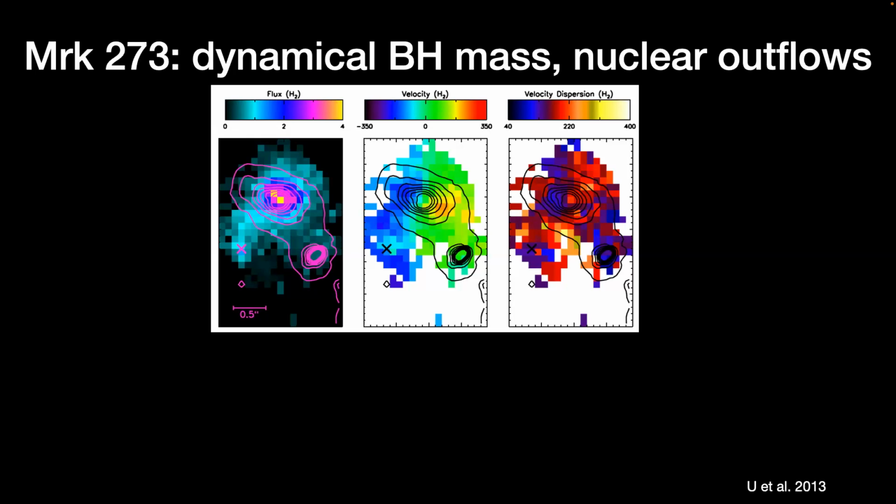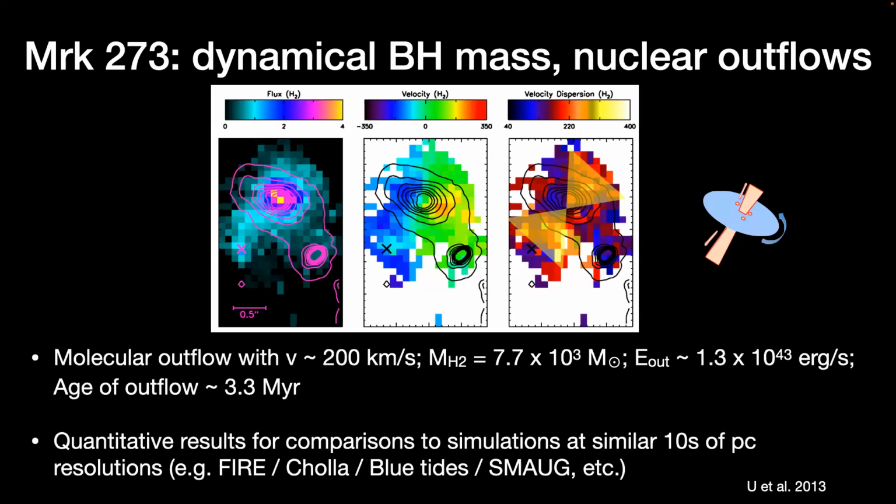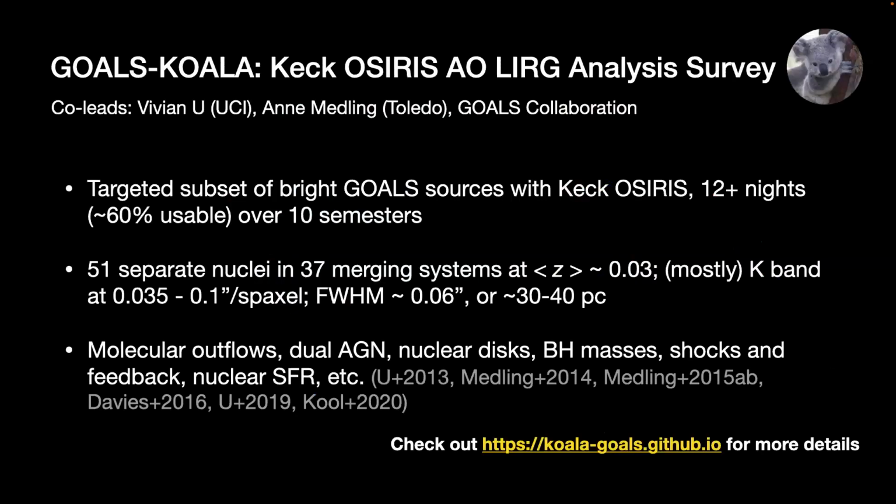But what's really interesting here is the dispersion, where we actually see some enhancement going in a cone shape along the minor axis of that disk. And so what we're seeing is actually a signature of the molecular outflows being driven by the Compton-thick AGN in the center of this disk. We've gone ahead and measured some of the properties of this outflow, velocities and masses. These are some of the numbers that we can then compare with simulations at similar resolution scales. And this is, of course, one galaxy.